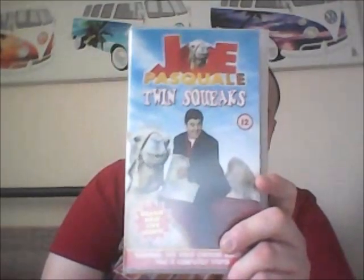And the next one is Twin Squeaks. Front, spine, and here's the back. Here's the tape for Twin Squeaks.